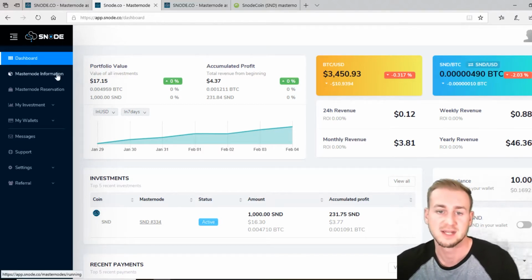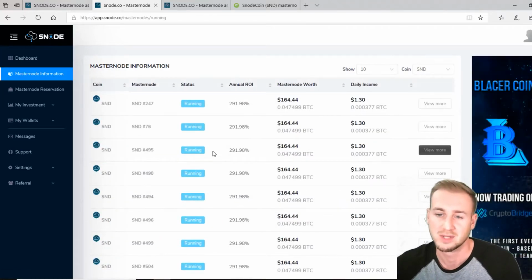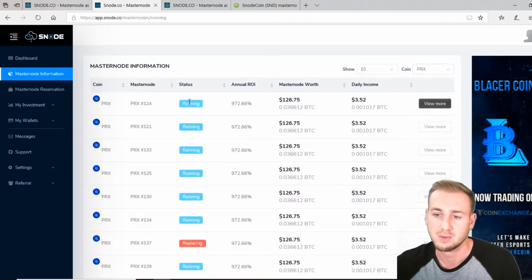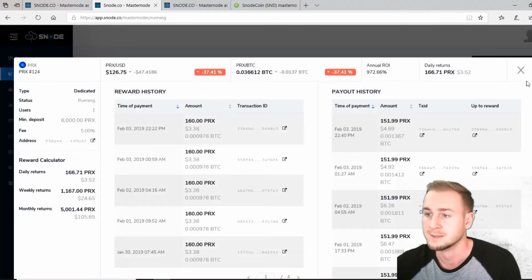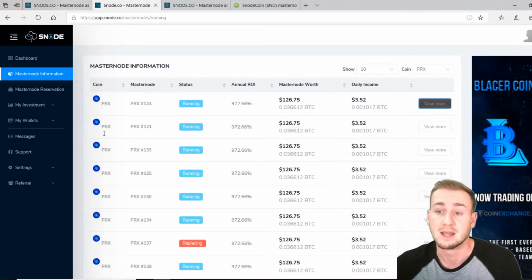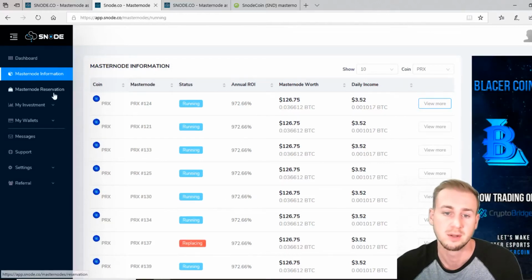Over on the left hand side here, we've got Masternode info, which is just a list of all the Masternodes that are actually running on the site. You can flick through different coins and see which ones are running, and it just gives you all the information upon that particular Masternode. So good transparency. All the coins and the Masternodes are listed on here, so obviously a really big back end that they've got here, just showing us exactly what's going on.